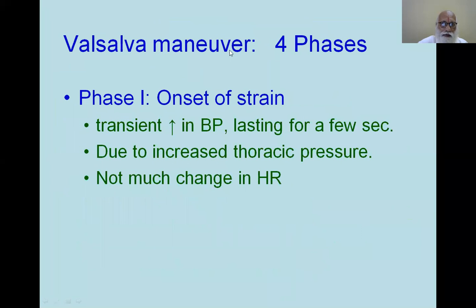So Valsalva maneuver has 4 phases. One is rise, maintenance, release of strain, and then completely now at rest. So there are 4 phases. Phase 1, onset of strain, the strain being increased, or he is blowing into the tube.